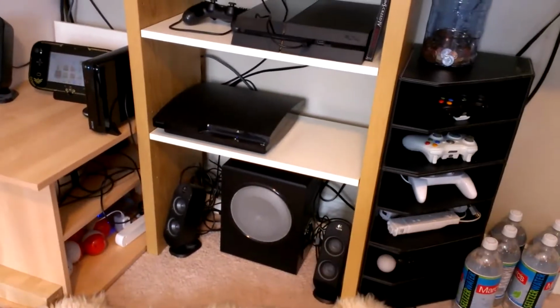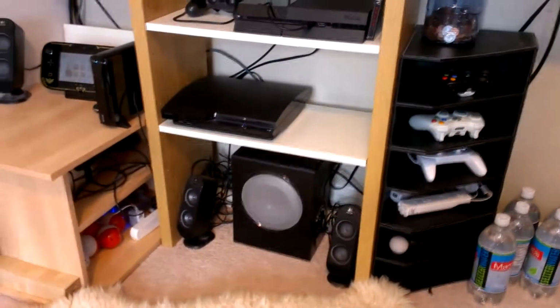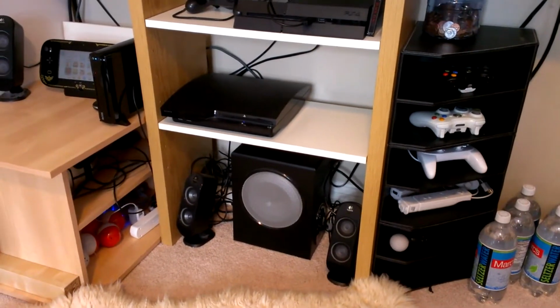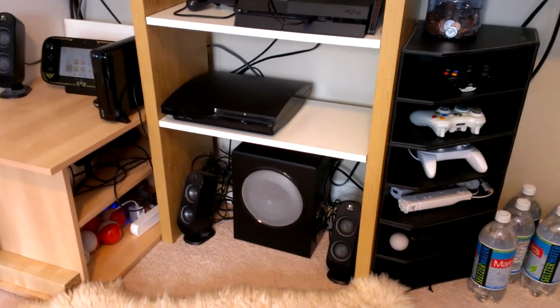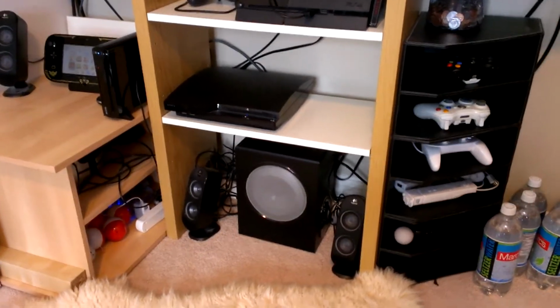As you notice, there's speakers down there, speakers up there. It is a 5.1 setup, but the back speakers do not reach quite all the way to the end of the room, so they're sort of just chilling down there right now, until I figure out what to do with them.